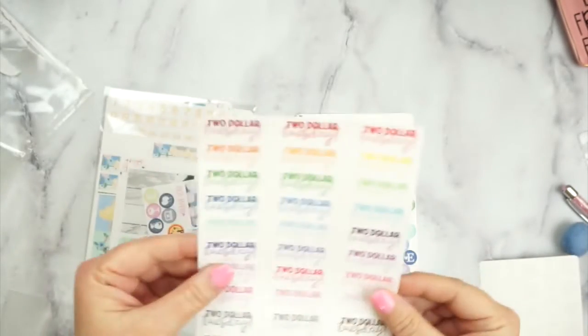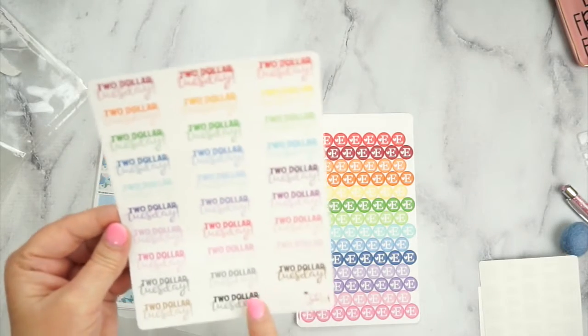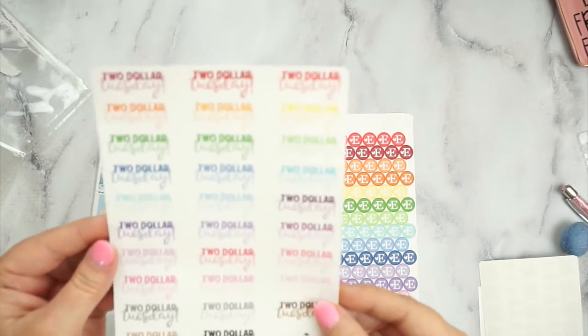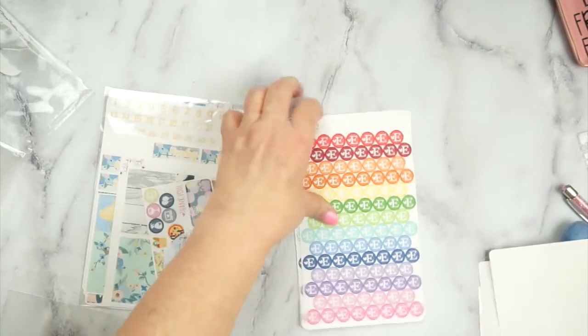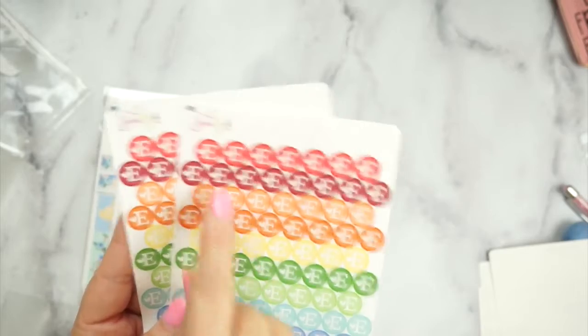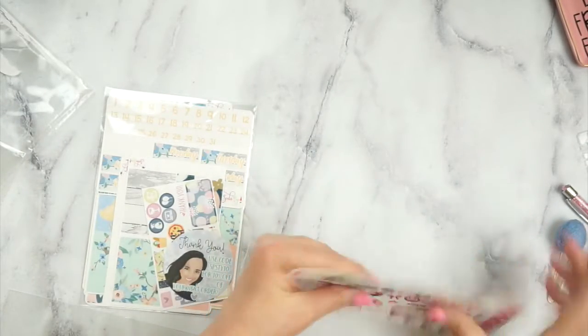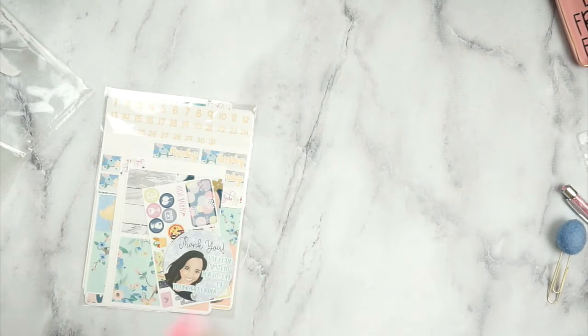Then I actually got, this was not part of $2 Tuesday, but it's called $2 Tuesday stickers. I needed some more of those. I wanted some in multicolor. And then I wanted some of her beautiful Etsy stickers in multicolor. It has a little heart by the E. So I wanted some of those. So I ordered those. At the same time, I got my $2 Tuesday fix.